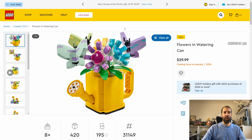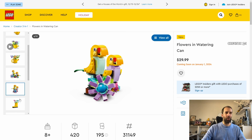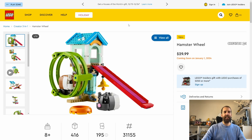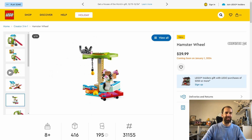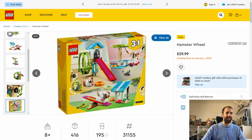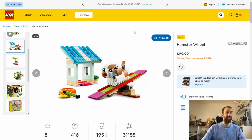Next you have the flowers in watering can priced at $30 or £25. So you can either have a watering can, parrots, or actually have a Wellington with flowers in it. Interesting. Next one being the hamster wheel priced at $30, £25. So you can have it's like a hamster wheel. That's quite cool, I suppose. Interesting, a wide variety, 3 different builds for various animal playthings, I'm guessing, or hamsters.